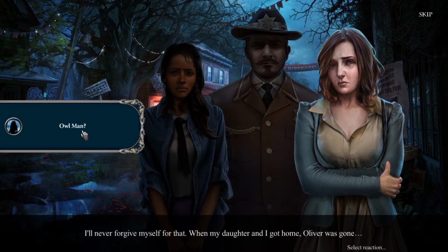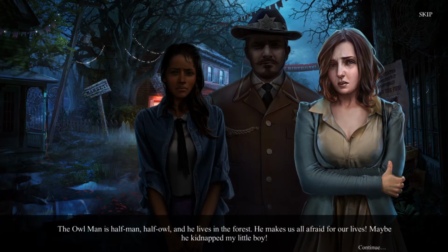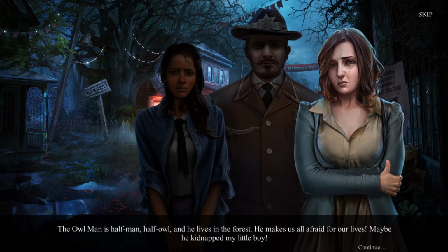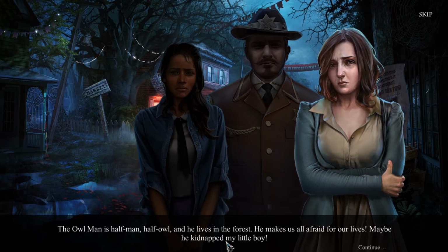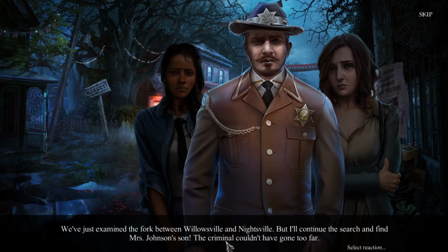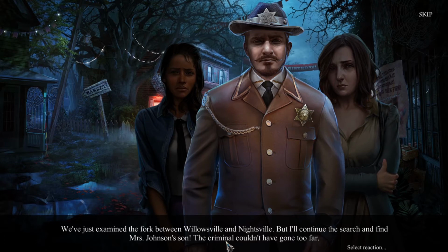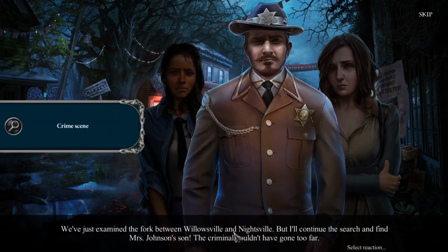Anywho, what about this owl man? The owl man is half man, half owl, and he lives in the forest. He makes us all afraid for our lives. Maybe he kidnapped my little boy? You think that for real? And you want me to go after a half owl, half man person thing? We've just examined the fork between Willowsville and Nightsville, but I'll continue the search and find Mrs. Johnson's son.